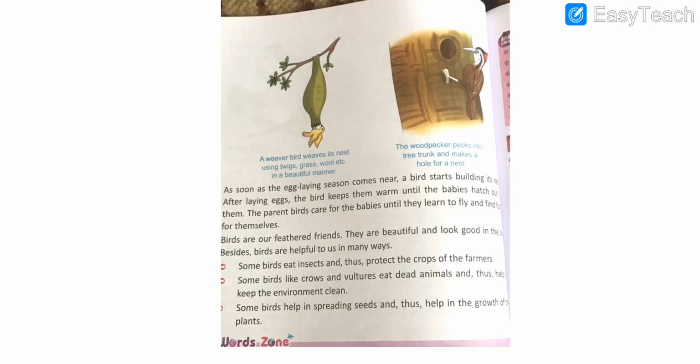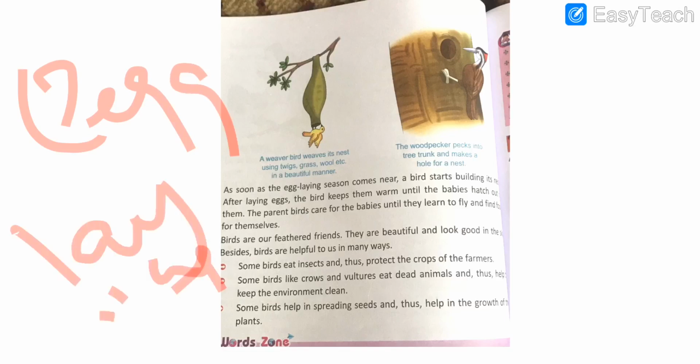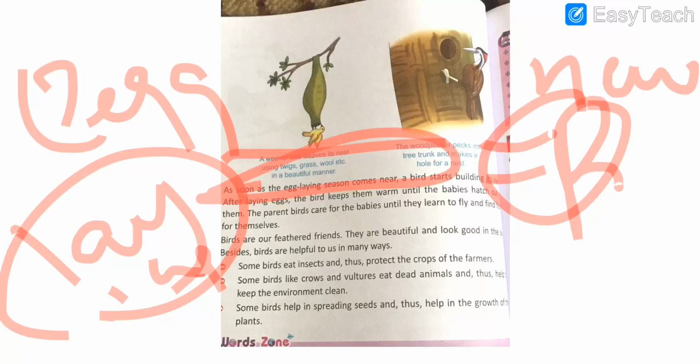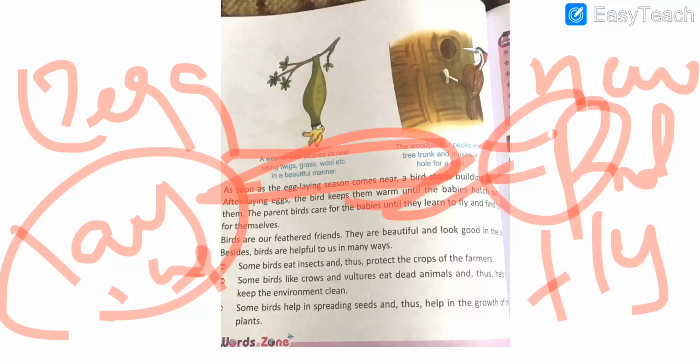Students, the most important use of a nest is egg laying. As soon as the egg laying season comes near, a bird starts building its nest. After laying eggs, the bird keeps them warm till the babies hatch out. Then these newborn babies are protected in these nests till they learn to fly. Thus, the nest is a very important part of a bird's life, because it protects the bird itself, and it also protects the eggs and the newborn babies that come out of the eggs.